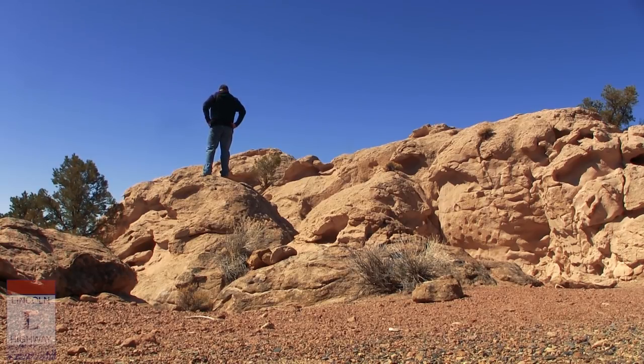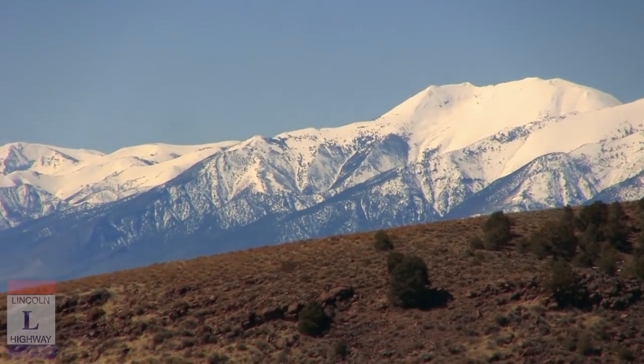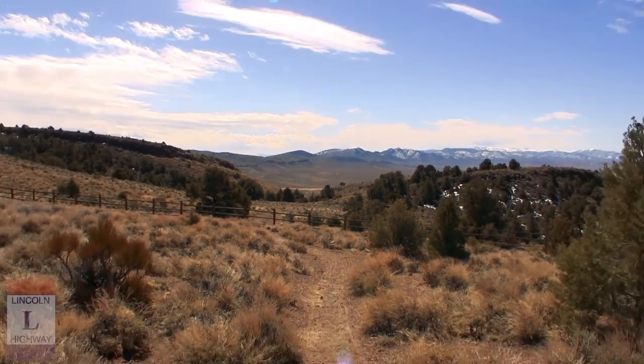You can see some monster mountains off in the distance. Oh boy. That's Highway 50 down there. Woo!